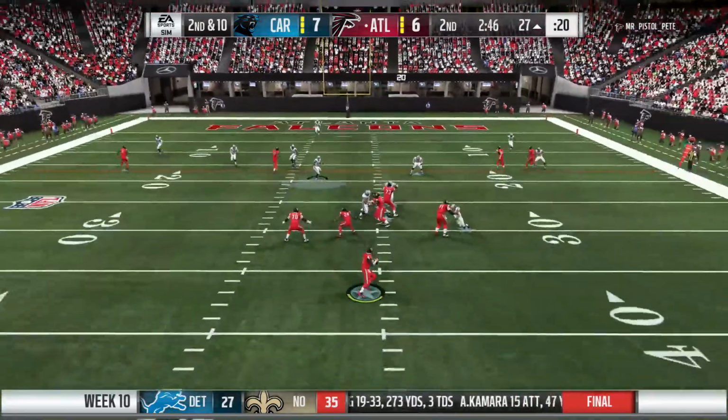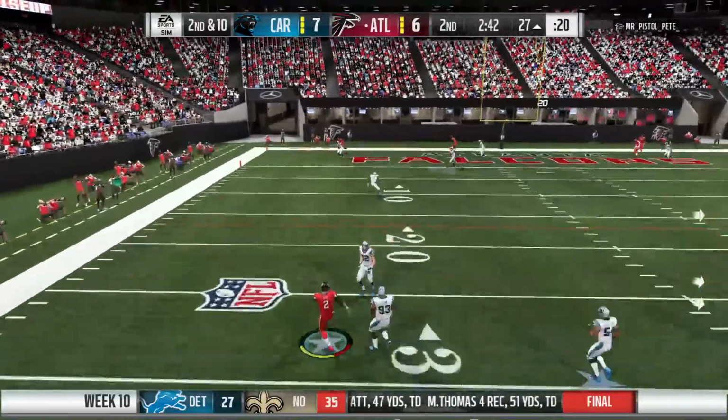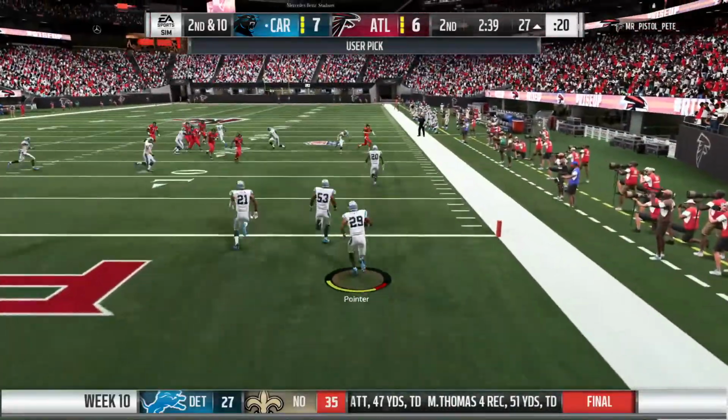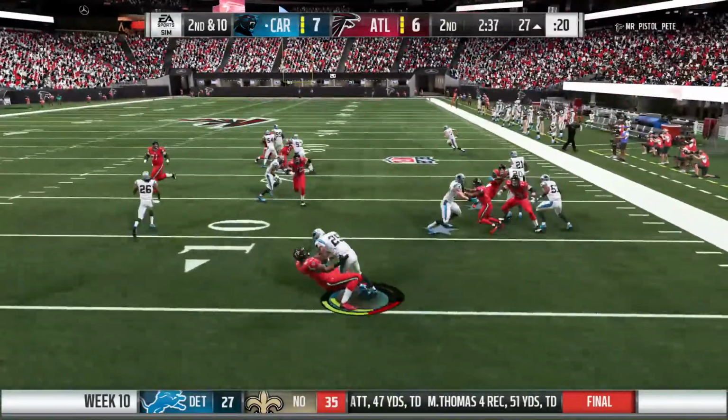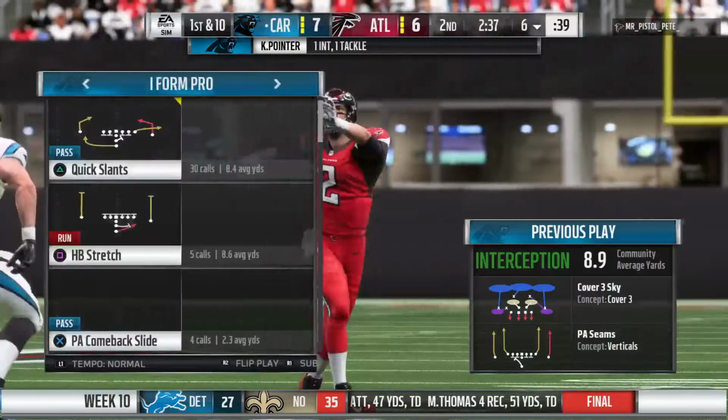A fake to Freeman. Now it's Ryan. Being chased out left. Going for it all. And this is going to be intercepted. Snags it for the pick. And a short return to the 6-yard line.